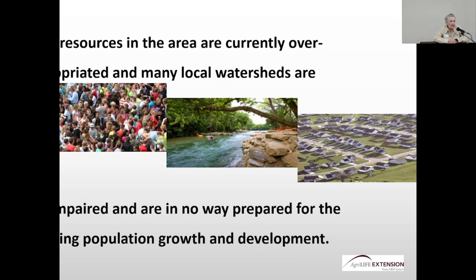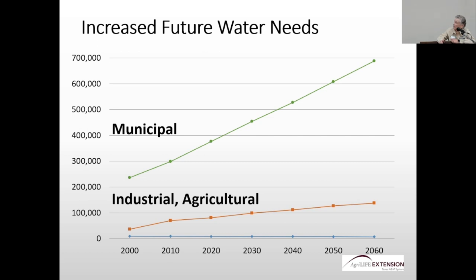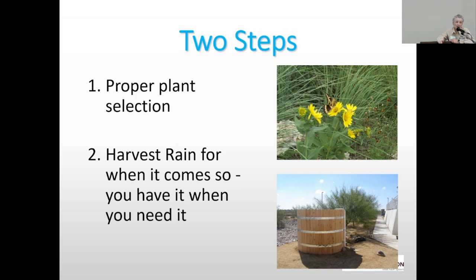The areas in Pierce County that are already apportioned off are mainly for agriculture. And so there's really going to be an interesting battle going on, because the majority of the water is designated for agricultural use. And as you can tell, municipal and industrial are the ones that are going to need the water. So we have to do something about that, and there are two steps to doing that.